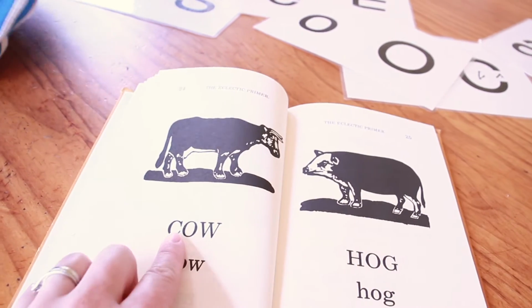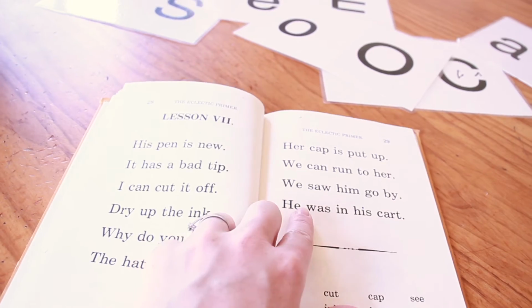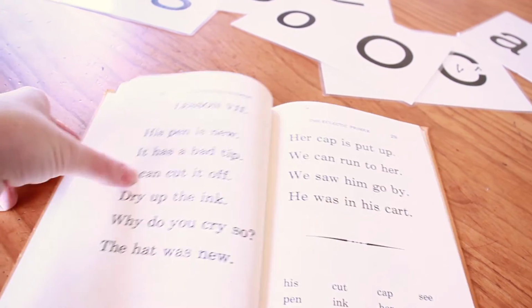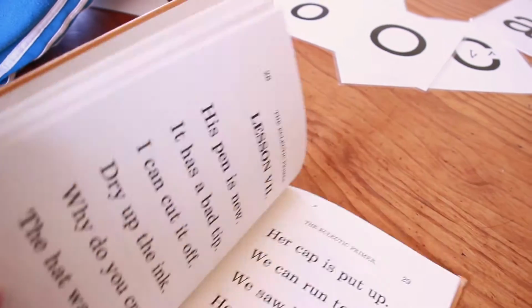So now in stage 3, you're going to introduce the 2nd and 3rd set of these phonetic sounds that the alphabet makes. You're also going to introduce reading sentences. Now, this is all in the primer of the McGuffey series. So you simply turn a few pages and you're going to be introduced to reading simple sentences. Now, these simple sentences don't necessarily make sense at first. They're there to introduce the different sounds that these letters can make.